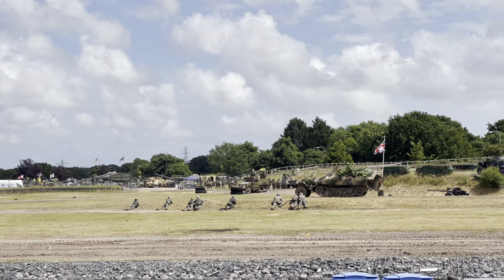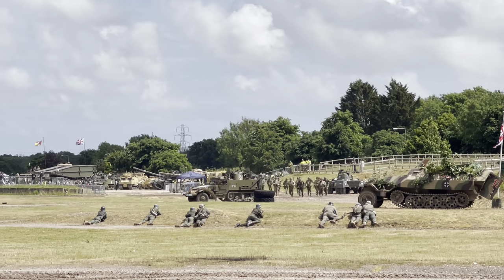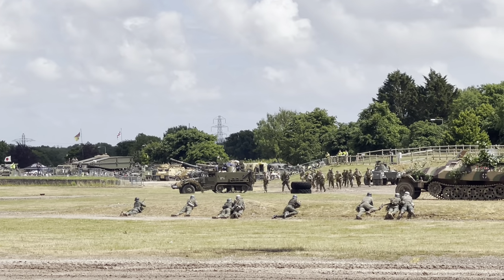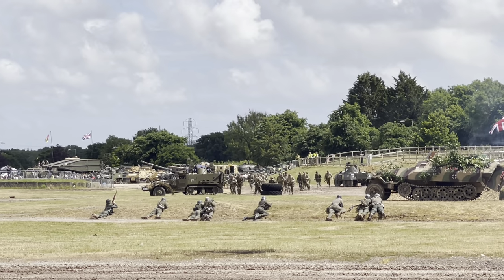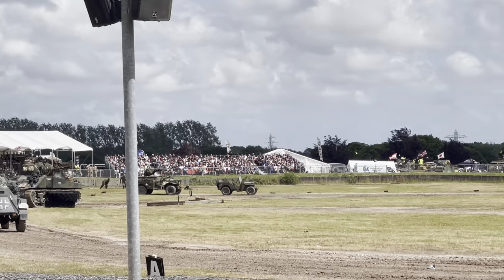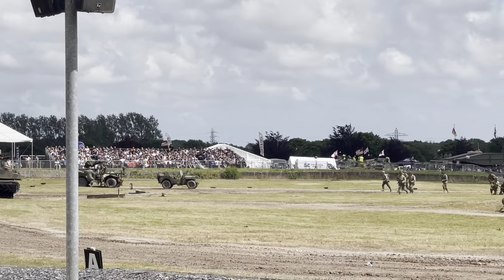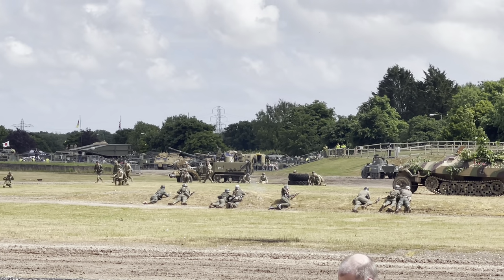The other 222 is trying his luck. He's moved up into a firing position. He's looking. Only the 42 is firing. American coming up. The 222 has to be knocked out. And US infantry are right on the ground. They have bazookas and they're running forward to set up a mortar as well.